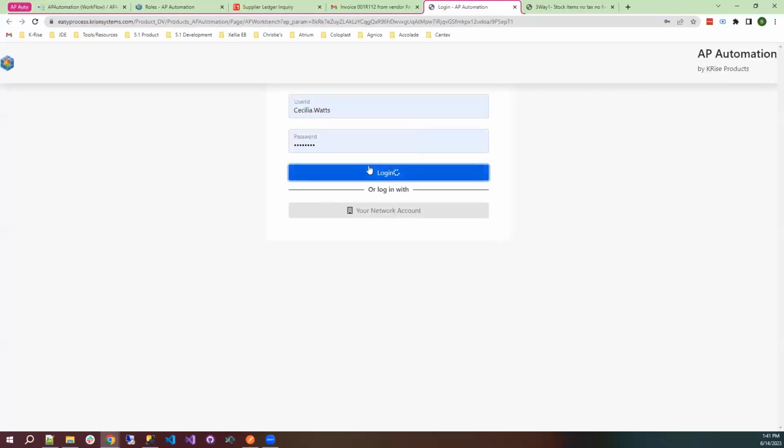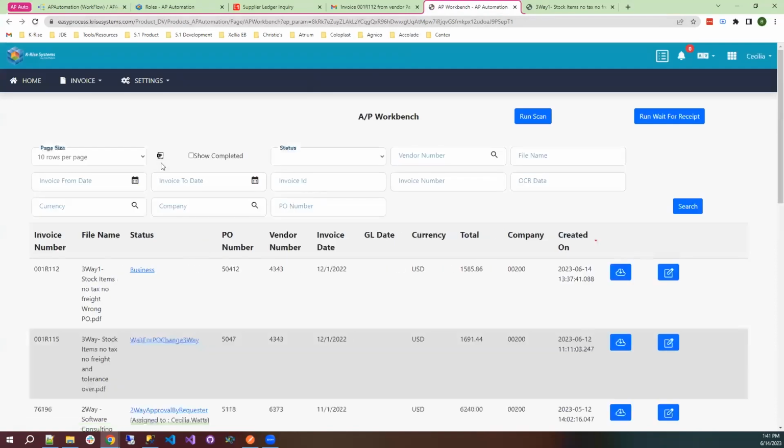log in as Cecilia. And this will take us to the AP Workbench. And so the user that I'm logged into right now is a business user. So this is going to be a little more restricted than the corporate admin account. So you can see we don't have access to things like the site-wide configurations or vendor preferences. And the invoices that we see in this list are going to be the invoices that are assigned to us. So we can see that one. The most recent one is the one that we're working with. So click on business.